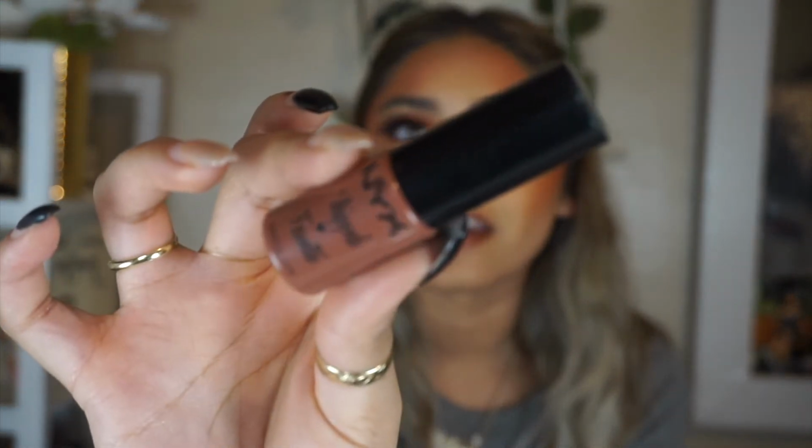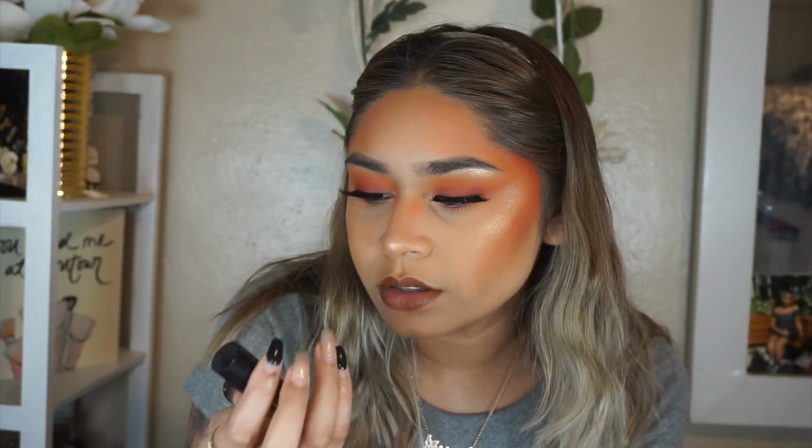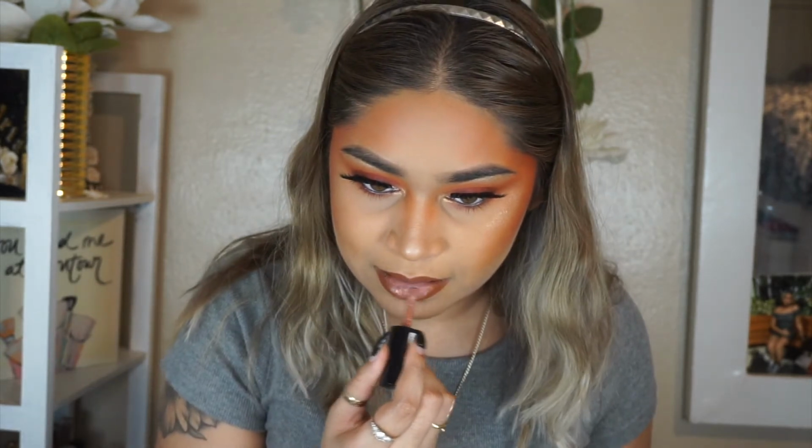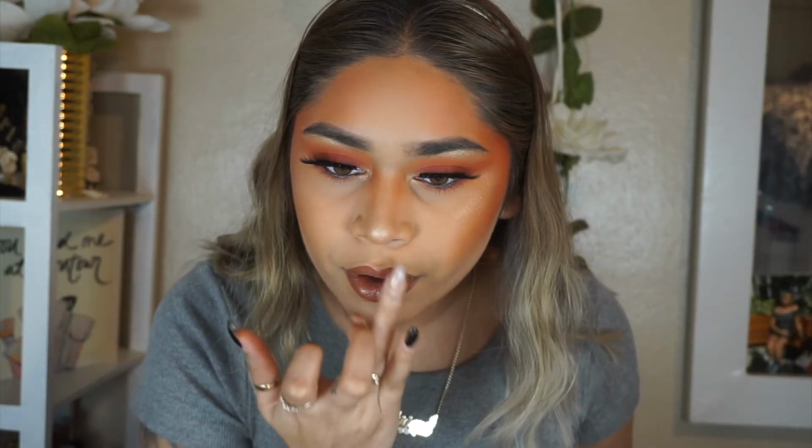Okay, I think that looks good with it right now. This is like a gloss type of thing. This is in the shade, the words are like, I don't know. And I'm going to put that in the middle. This is like a nude cream lipstick, I want to say. Liking this lip color. Ooh! Okay, and I'm going to take this e.l.f. lip plumping gloss. So this is like a clear gloss, and I'm just going to put it on top. And boom, we got gloss.